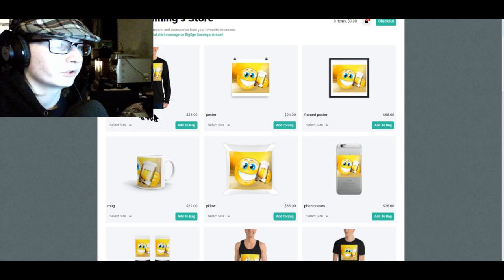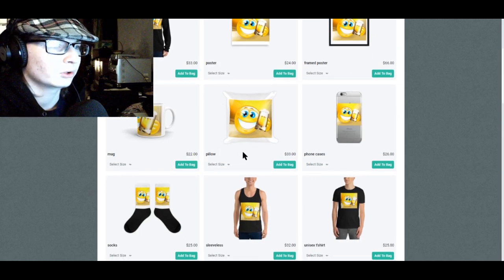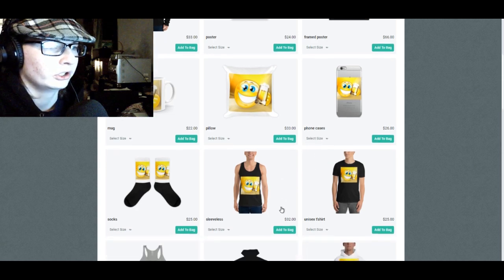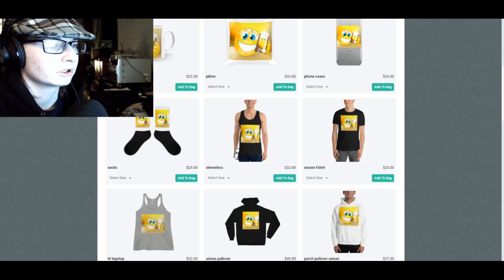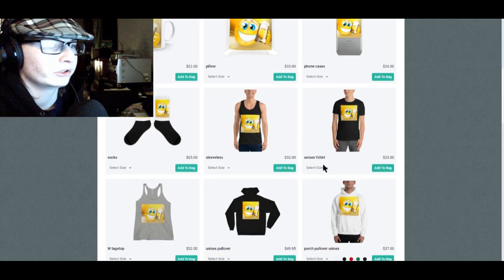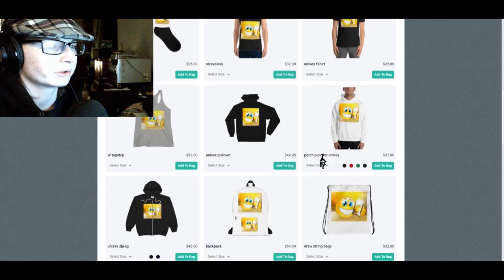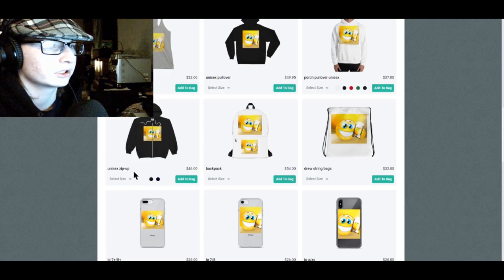But literally, I have unisex long sleeves, posters, framed posters, mugs, pillows, phone cases. Now this is the 6. I was debating if I should take this one off because I accidentally put it in. But whatever. We have socks. We have male tank tops or sleeveless, as people call them, unisex t-shirts, women's tank tops, unisex sweaters, pullover, two different types of pullover, one's just with no pocket in the hood, and this one has the pouch pocket.